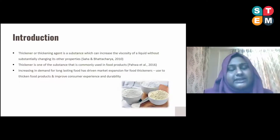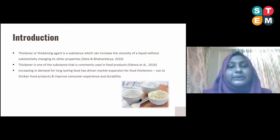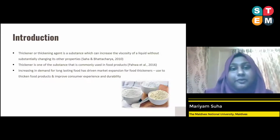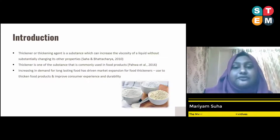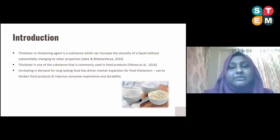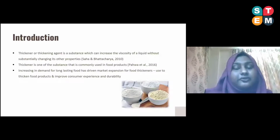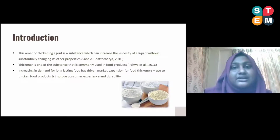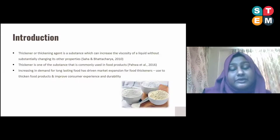What exactly are thickeners? Thickeners or thickening agents are hydrocolloids that increase the viscosity of a liquid without substantially changing its other properties. As food additives, thickeners are one of the commonly used food products, which also help in stabilizing food products by increasing suspension and emulsification of colloids, including gels, salts, and emulsions. Increasing demand for long-lasting food has driven market expansion for food thickeners, which are used to thicken food products and improve consumer experience and durability.